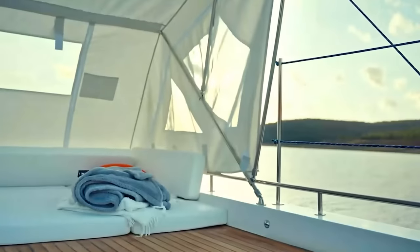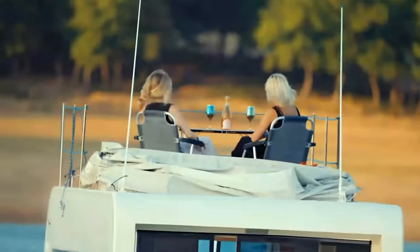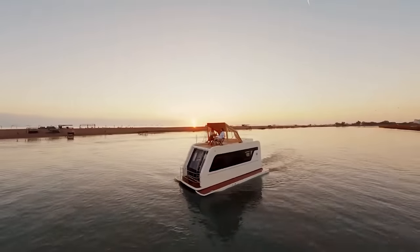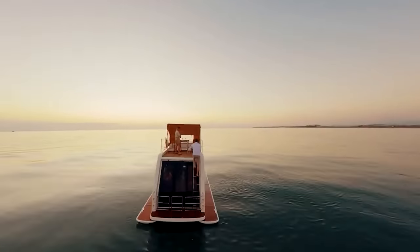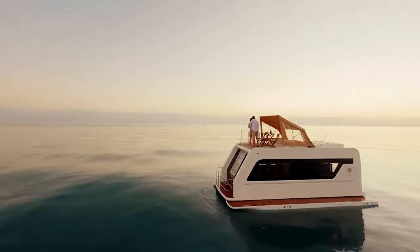As usual, there's a seating area with foldable beds and a small kitchen, which comes equipped with a stove, a microwave, a sink, and a wine refrigerator. In summary, it looks like a narrow studio. The upper deck with an awning will be the perfect place to admire the scenery. The price is $143,000.